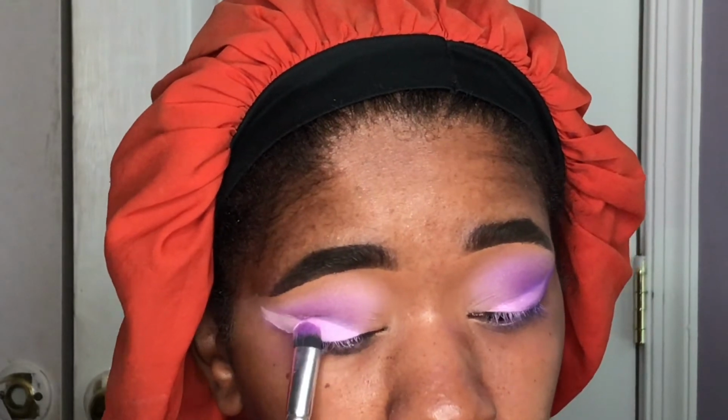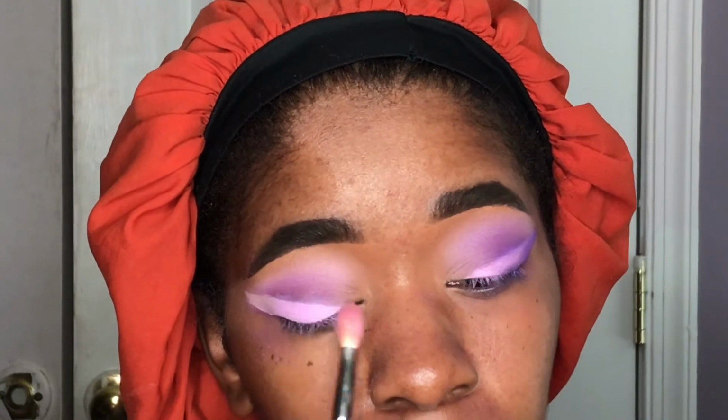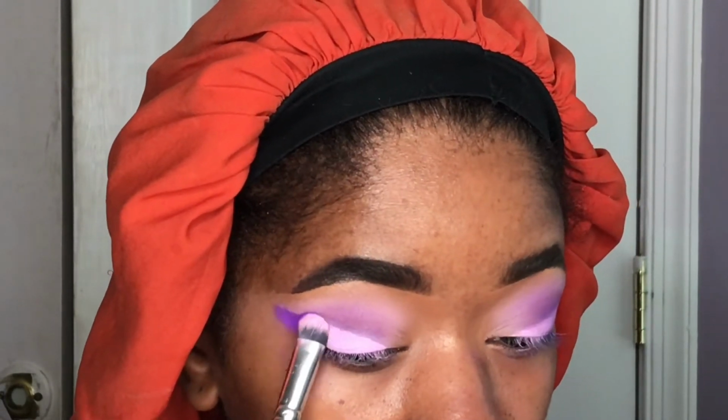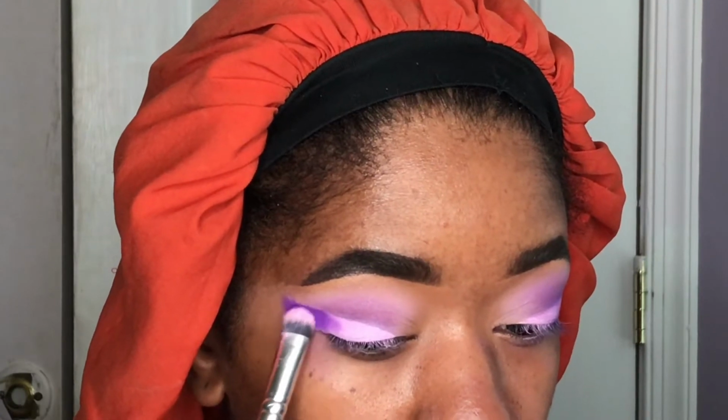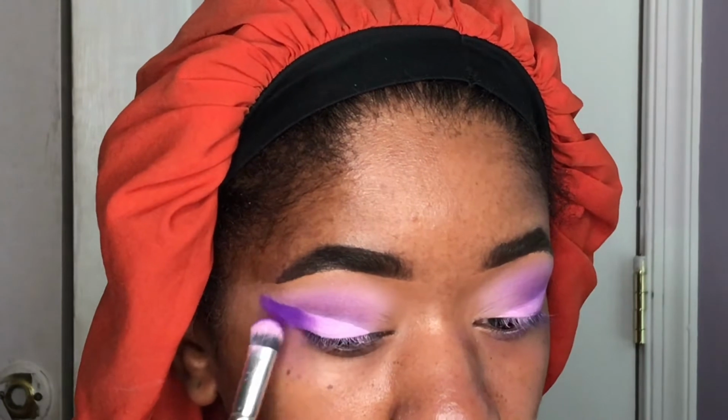So I'm packing on that lilac shade that I used as my transition, and then I wiped it off and I used the darker purple for the outside wing. I know it might look crazy right now, but I'm gonna clean it up later on in the video.